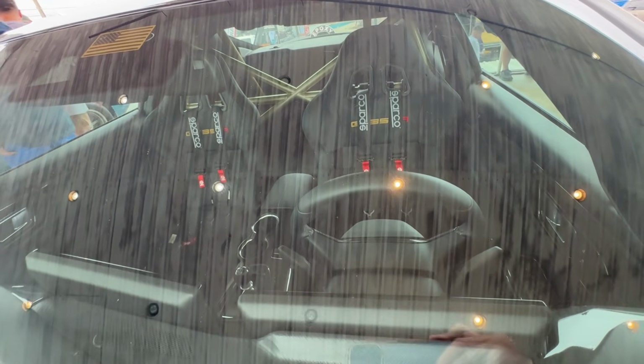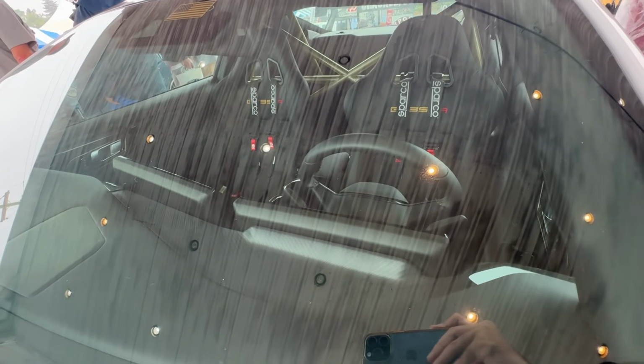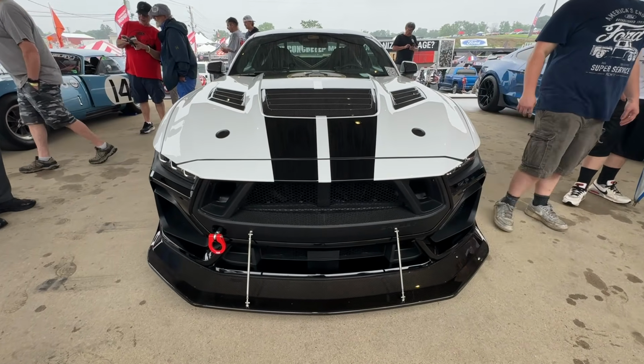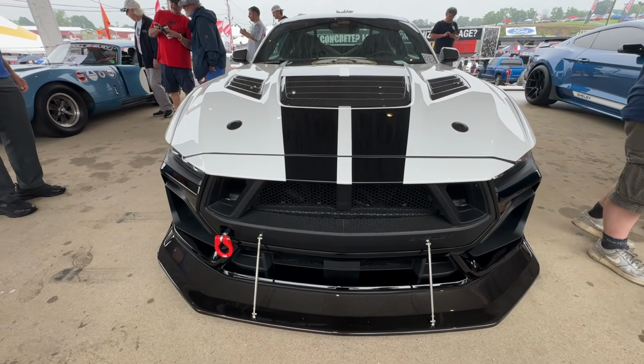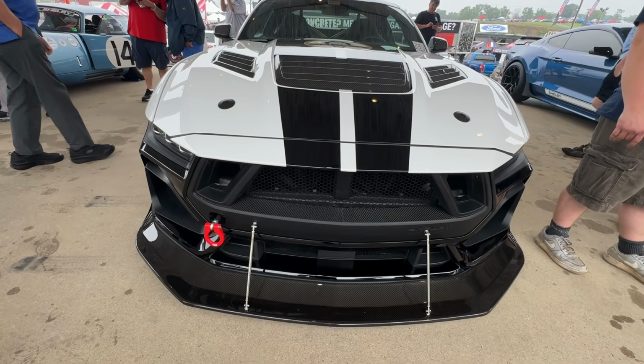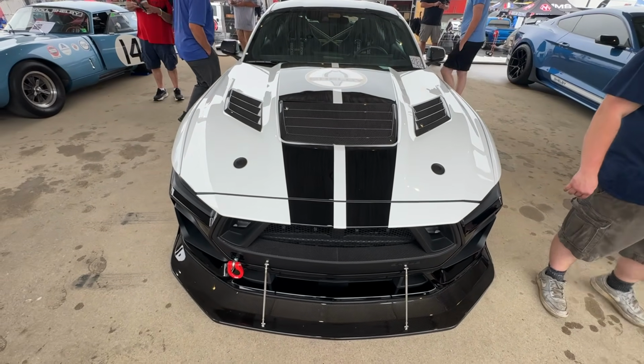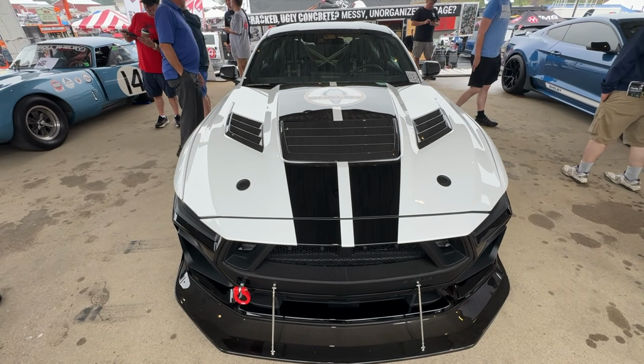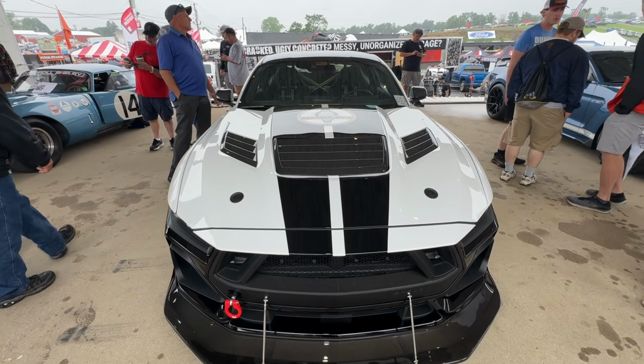For something that, I mean, has a base interior, as you can see. It's got two screens, Recaros, and the roll cage and all that stuff. Obviously, it's going to be a track-ready vehicle. But for all intents and purposes, this is just a souped up Mustang GT, or souped up Mustang Dark Horse, if you want to call it that. It starts off with a base Mustang GT, and then Shelby just throws parts at it to make it unique.